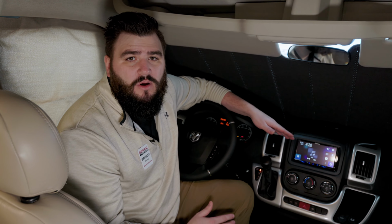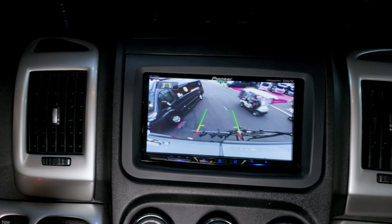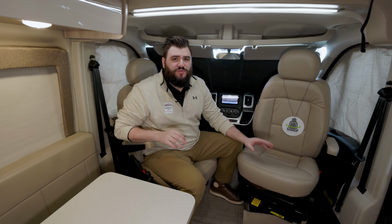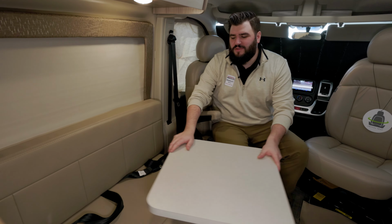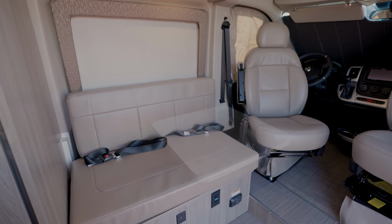Coming into the cab, we have a 7-inch touchscreen radio that does feature Apple CarPlay as well as Android Auto. Backing up is a breeze with the integrated backup camera. Both the driver and passenger chairs also swivel into the lounge area, so there's more added room for you and your guests. Coming into the lounge area, we have a couch that seats 2 people, and it also features an articulating table that is in fact removable.